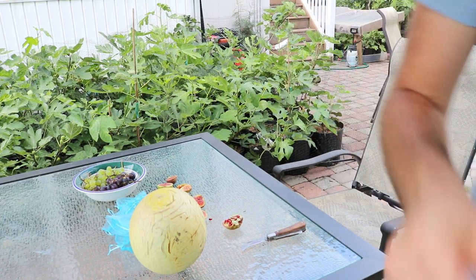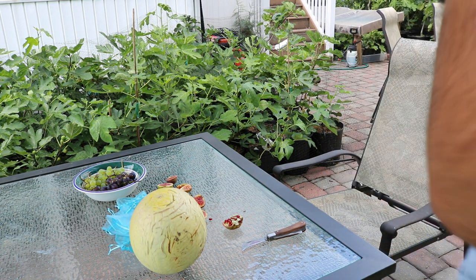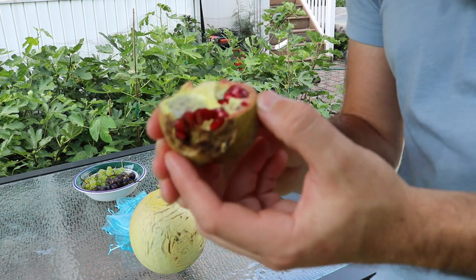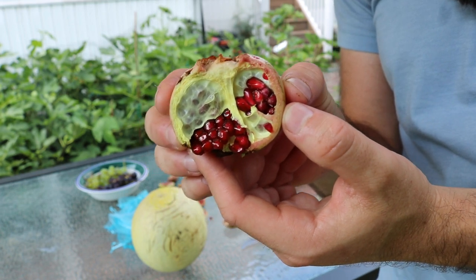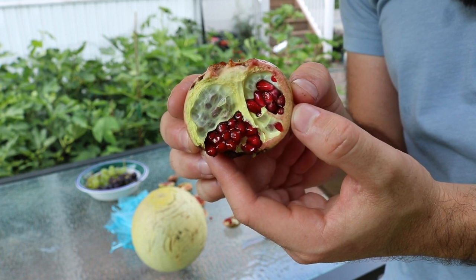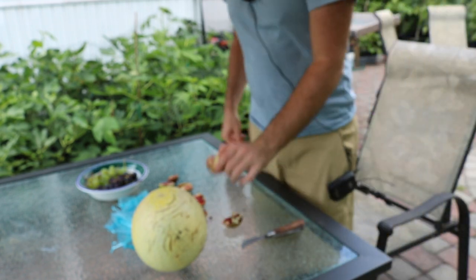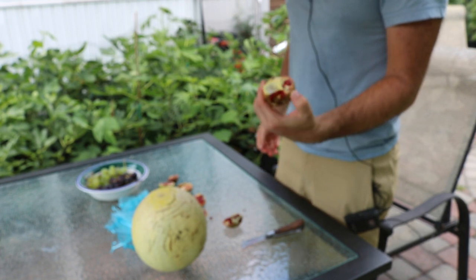there's the inside of this beauty. Let's show it to you guys. Nice little brain shot of a Sumbar pomegranate. It is the earliest soft-seeded pomegranate. Therefore, a really good choice for people in this climate. I don't know how much more time this needs, to be completely honest, but the arils are red, dark red.